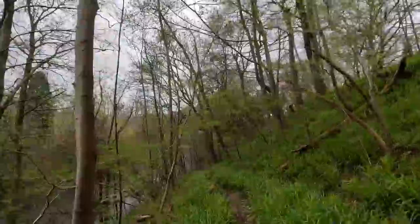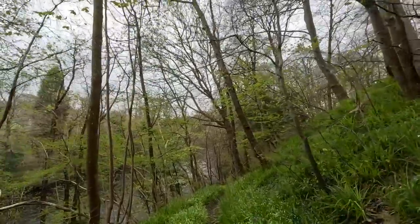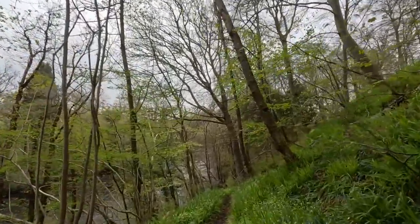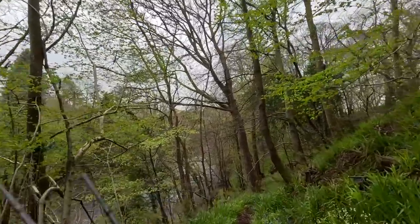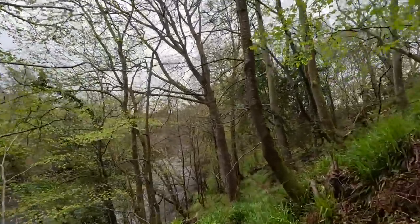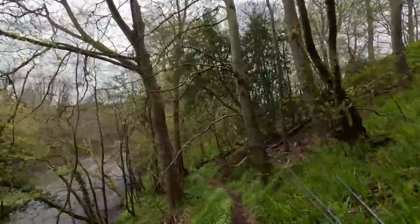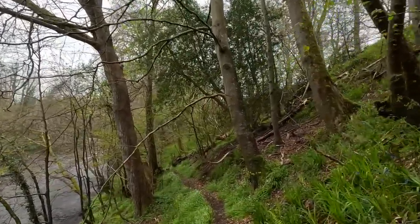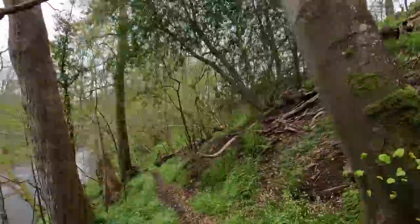Now I'm on the River Doon again. I'm heading up the river. Last time I was here I fished the bottom, the way I head down there as the day goes on. But I'm going to go up and fish mainly the middle part of the beat I'm on.